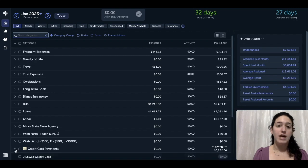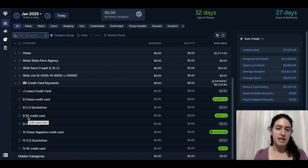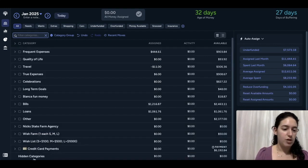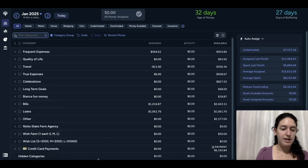And last but not least, if you have any credit cards that you use in YNAB, you will have a credit card payment category. So these are all of our credit cards that we have, which is a lot, I know. But the two we primarily use are the Sapphire, and then my Chase credit card. And then this BSF is where all of our insurance payments go through because we get a discount through State Farm for it. So that is that. And then I have all my hidden categories here so you can see. And that is all of my categories.